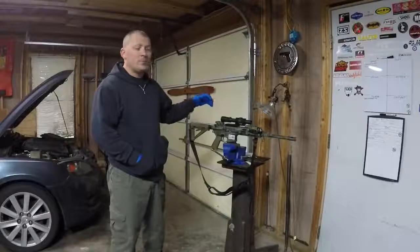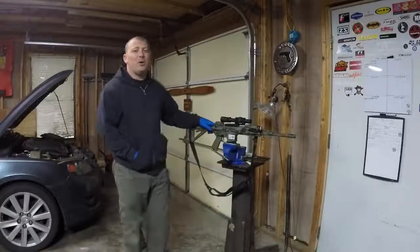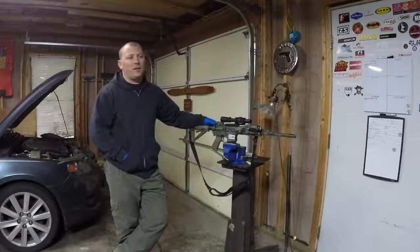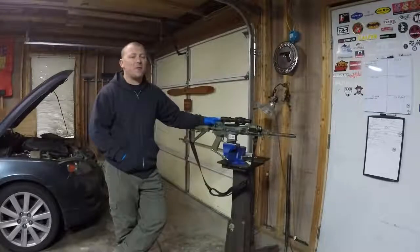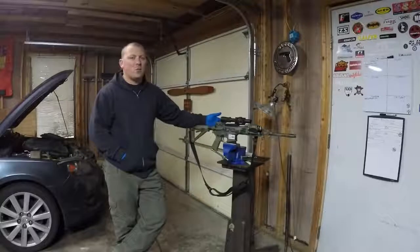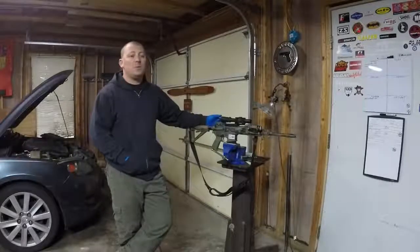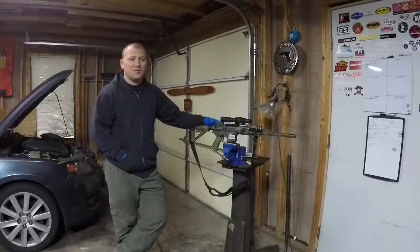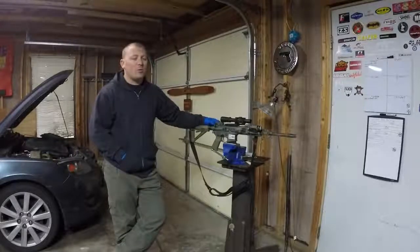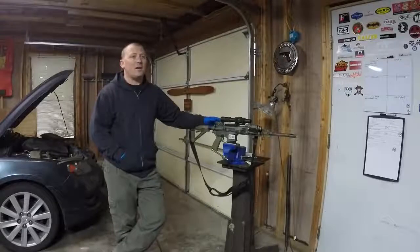Alright, so this morning I'm doing a little minor overhaul on my first AR I ever bought. I grew up with guns. I've had them since I was a small kid, but we never had any ARs. We always had military surplus, shotguns, stuff like that. ARs were just out of our price range whenever I was growing up. It's not quite really affordable to us at the time.